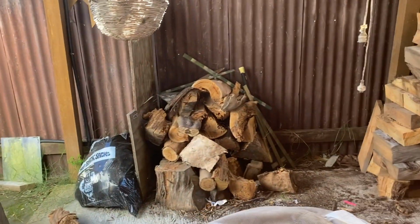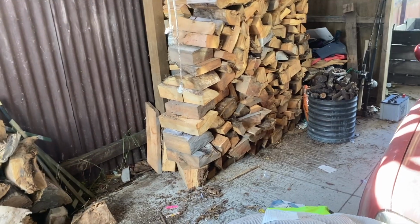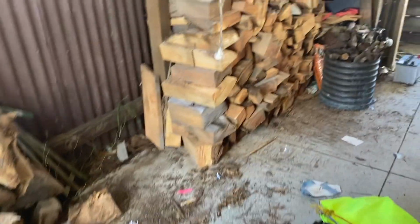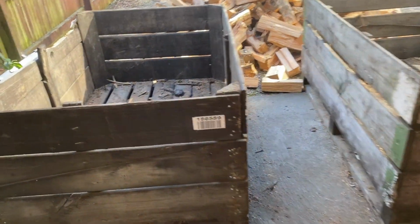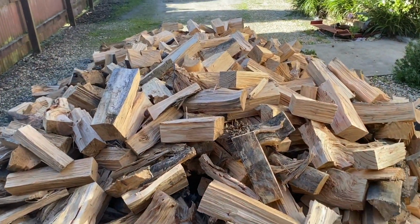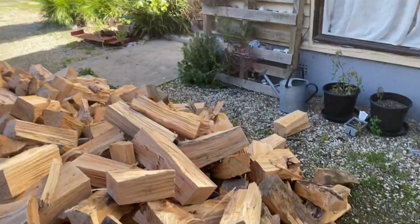So this is where our firewood lives down the side here. But a lot of recycling and rubbish tends to blow in the gaps, so it's all got to be swept up and tidied up. I've just stacked all this. This is the leftovers from last year. There was a little bit on this side as well. This is all macrocarpa. And they were in these two big bins here. But now I've got all this to stack, and just a general tidy up.